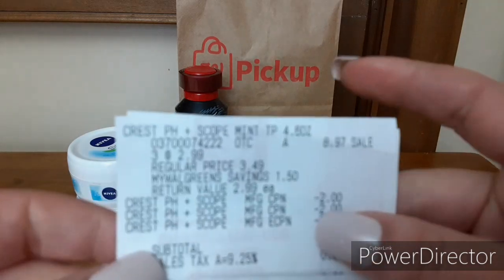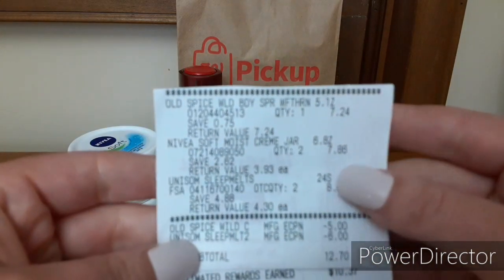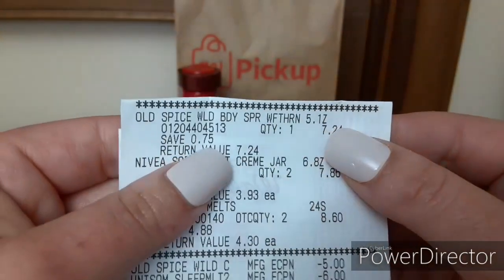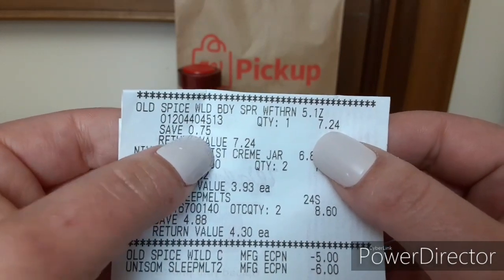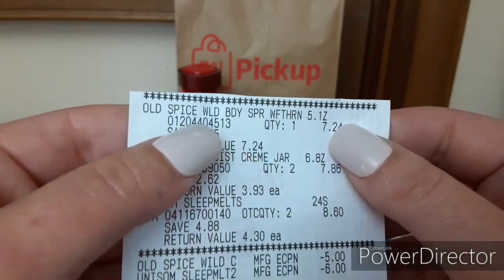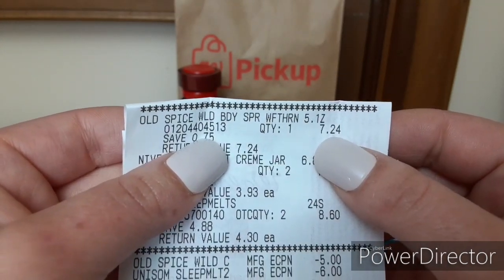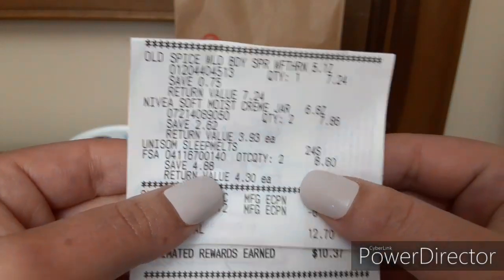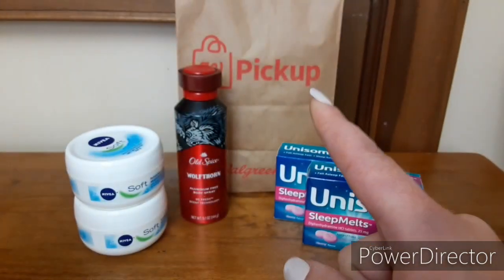I was looking at the receipt here trying to figure out everything, but I am kind of lost. I did figure out the prices: this says $7.24 here, but it says save 75 cents. If you add this price and the save number, 75 cents, that's going to put you at $7.99 for the Old Spice. Same thing with the Nivea and the Unisom. There's one little trick that I've figured out with the pickup orders.